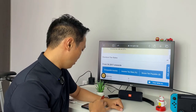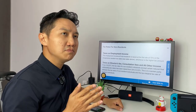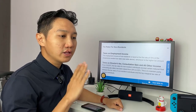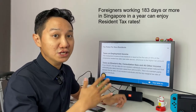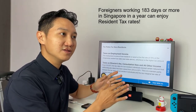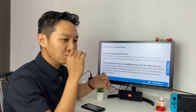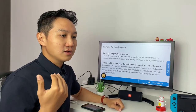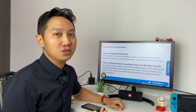Now let's move on to tax rate for non-residents in Singapore. So non-resident meaning, right, it doesn't mean that if you are a foreigner, you are a non-resident. As long as you work in Singapore for 183 days and more in a year, you will be considered a resident in Singapore. So you pay the resident tax rates, all right? So for those of you who are expats or foreigners that want to come to Singapore to work, make sure you work more than 183 days to enjoy this resident tax rate.